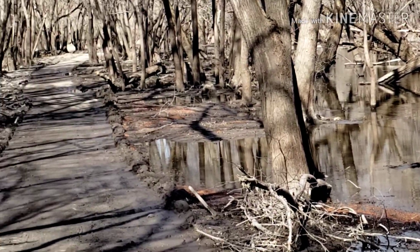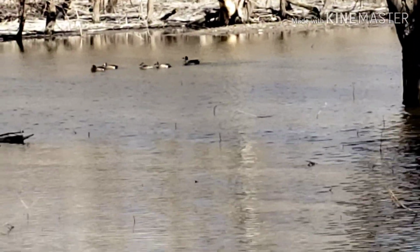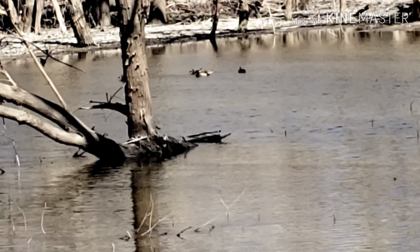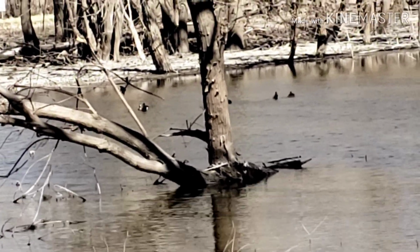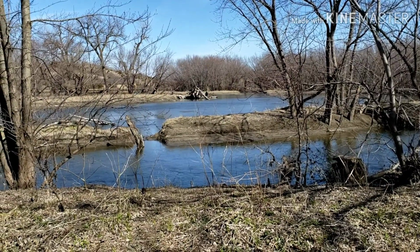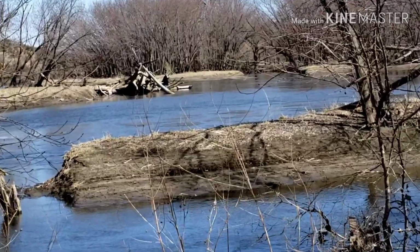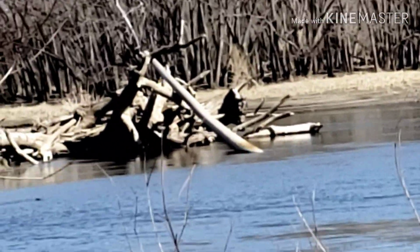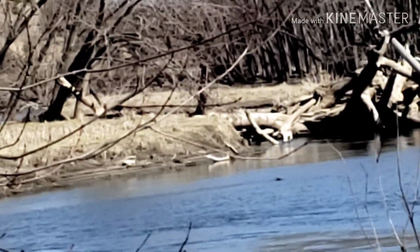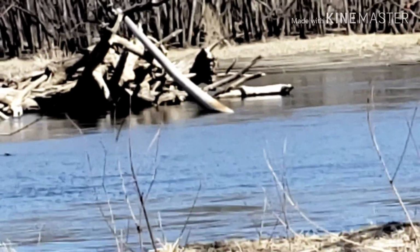This is having some high water again. I'd say the ducks are loving it, but I hear they're having a little trouble nesting because there's too much water. Just look at the size of that log jam. It's just enormous. Those aren't just twigs, folks. Those are giant, full-size, humongous trees. Power of Mother Nature right there.